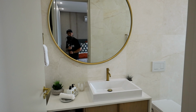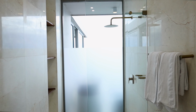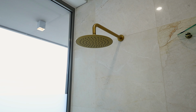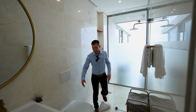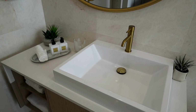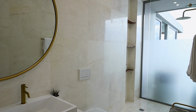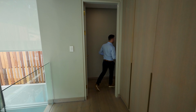Stepping on in, lovely marble again, the chrome finishes. You've got your window over here with the privacy glass. So if someone's on the balcony, they can't see you having a shower. Love the single vanity design. Big mirrors, very nice bathroom. Stepping out. All right guys, this is certainly my favorite part of the home.